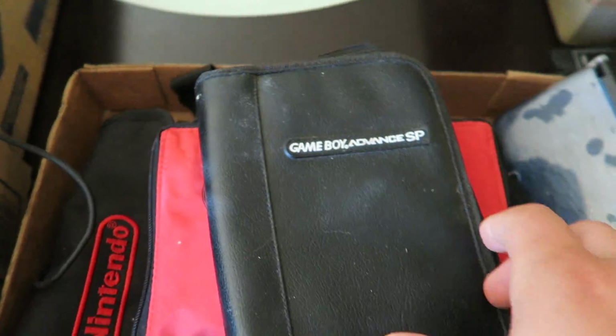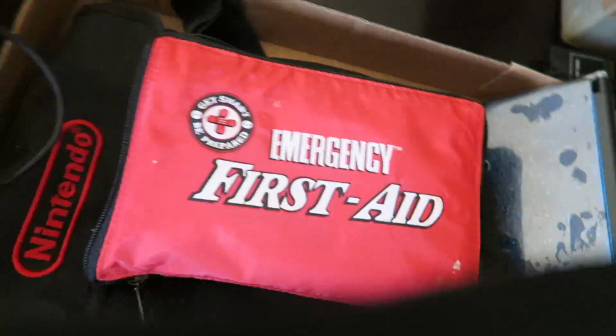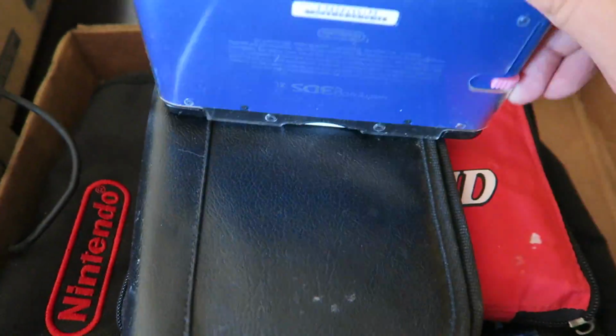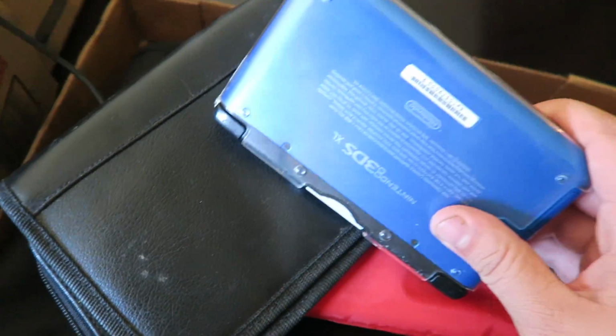Right here we got a Game Boy Advance SP leather case, which is pretty cool. I don't think anything is in there. In fact, yeah, no, nothing in there, but that's pretty cool. I've had some pretty decent luck with these kinds of things, reselling them, and I believe what was in there was this, which is a 3DS XL, which, if you guys know, is about the only DS worth getting.